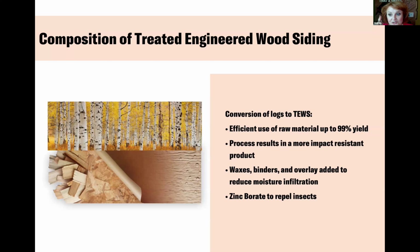We'll talk about why that's so key in the process and what benefits you actually get out of it. And then that zinc borate to repel insects and any mold from growing, right? Mold can grow anywhere, as long as the spores are everywhere in our environment and damp. And so zinc borate really helps with that.